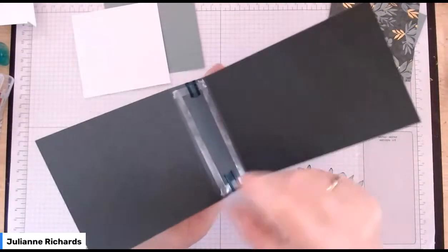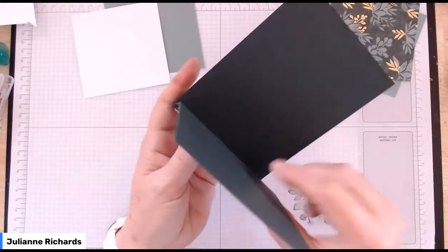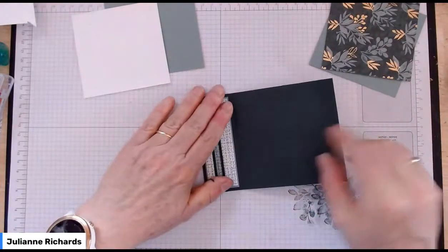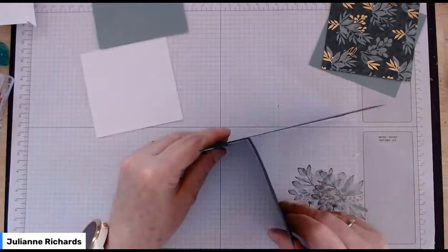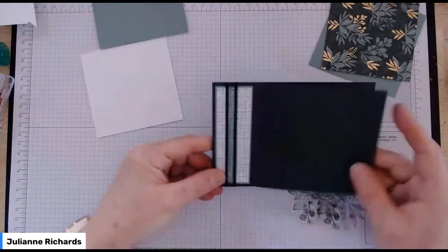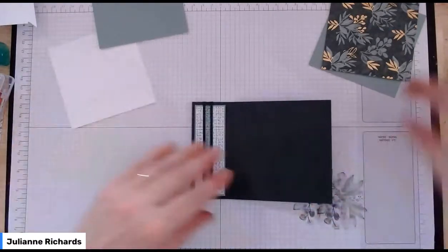I've got double-sided tape in that little spine area that we talked about. I've looped the ribbon around and caught it into double-sided tape, and now I'm just firming it closed. So that gives us our little spine part for our bookbind card. And there's my ribbon. There you go, Vicky. I didn't forget it this time.